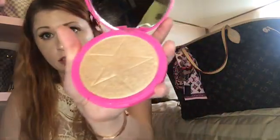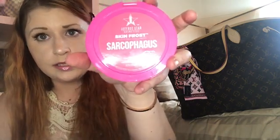So, I mean, this is like the best highlighter, and this is in the shade. It looks gold. You would not think it's gonna look good on my skin, but it does. It's Sarcophagus, which I think he's had for a while. This is like a standard highlighter he has, so I'm like, this is gonna be a regular go-to from now on.